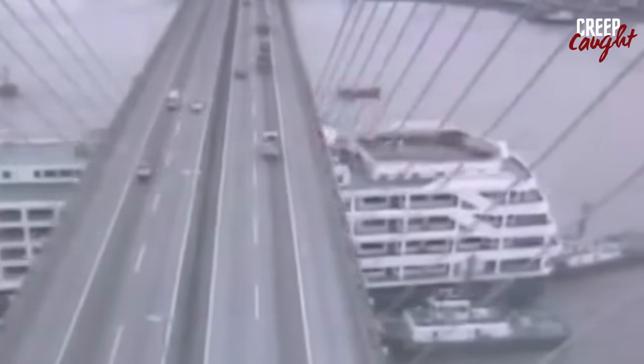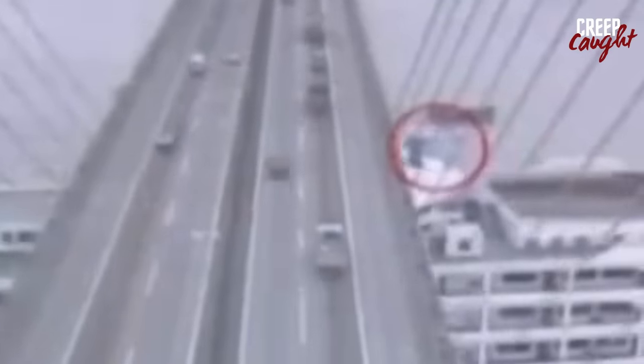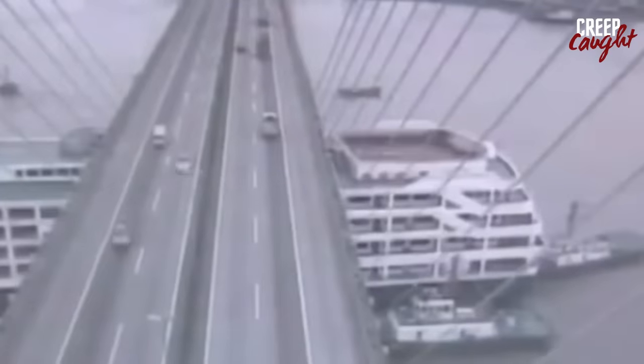However, its height proved problematic as its chimneys collided with the bridge, causing damage and abrasions. Authorities launched an investigation into the incident, attributing the damage to elevated river levels caused by heavy rainfall in the preceding days.